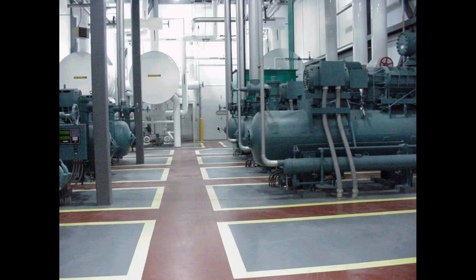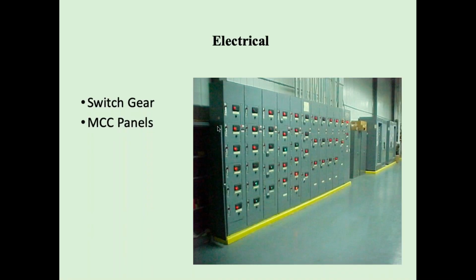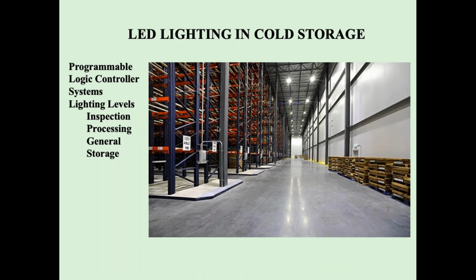So this is a machine room, a good machine room. It is prepared, and I just wanted to show you a photograph of how the systems are marked, how provision has been made for future expansion, etc. This is the electrical switchboard panels, and I suggest nowadays all cold storages should use LED bulbs inside. The electrical load comes down and the life of the bulbs is extended. LED bulbs are available for cold storages, and I have used these. Fewer bulbs are required. They are brighter and give good illumination.